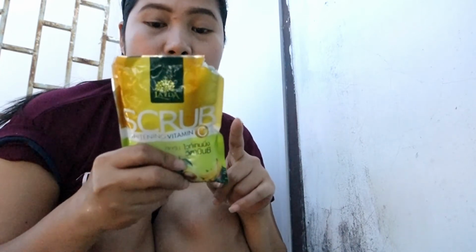So now, I think I can recommend this to those who want their skin to be smooth, fairer and lighter. So I think this one is good and all natural. Comes from the fruit. It's all natural, guys. Scrub, whitening, vitamin C. So it has vitamin C that can whiten the skin.